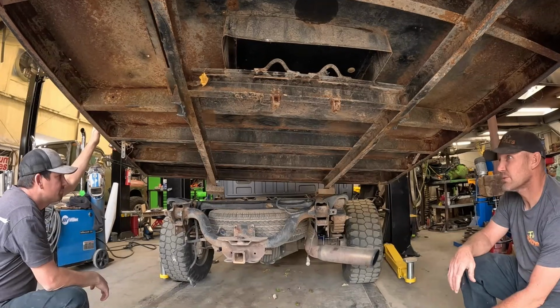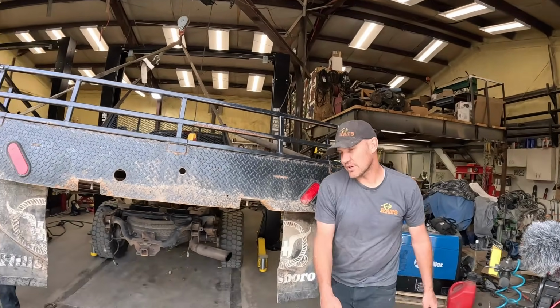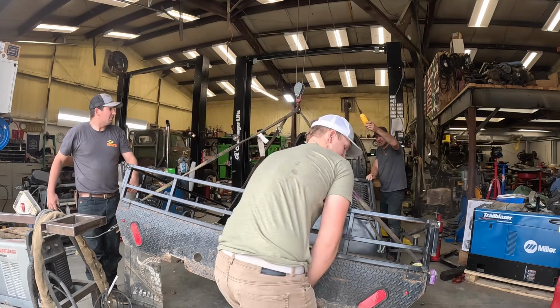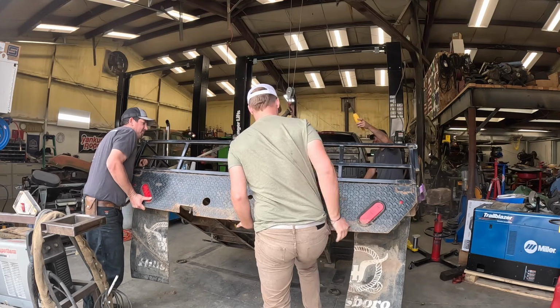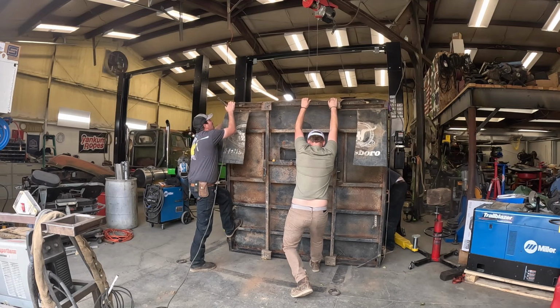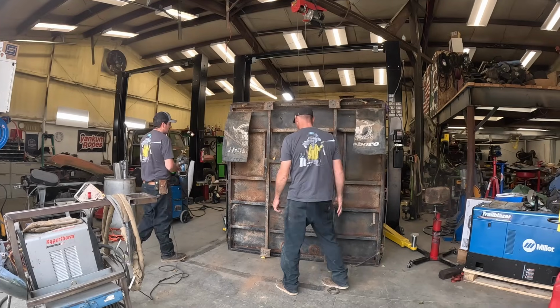We want to set this bed down on the end. We can try it. I'll pull the truck forward some more. Got her? Ready to go? There you go. Should be able to cut that a little easier now.